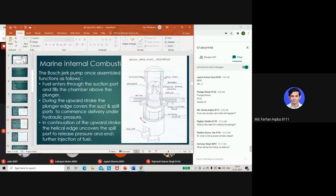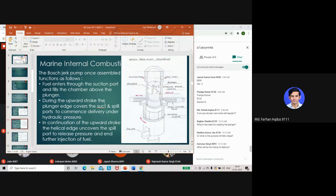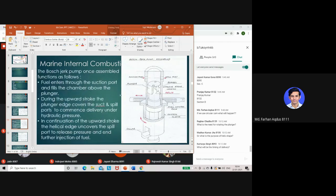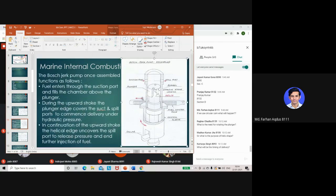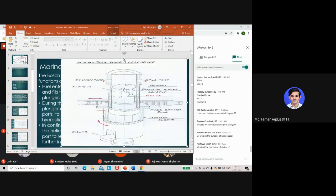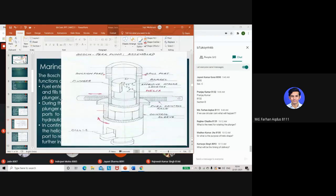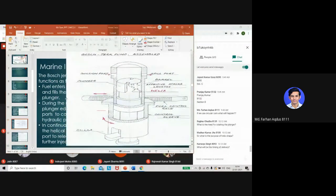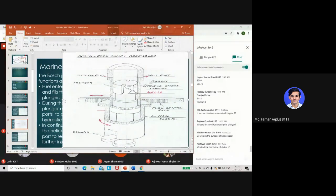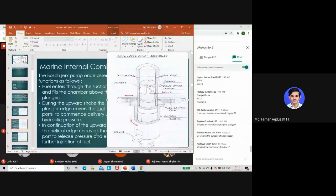Okay. Now, here is the assembled pump. Let's make it a big one. Because this explanation is what I will give you. Where is this? Oh, okay. Oops, sorry. Oh, it's going off. Okay, my idea is to make it as, you know. Okay, I think now you can see better. This is the best shape I can give you.